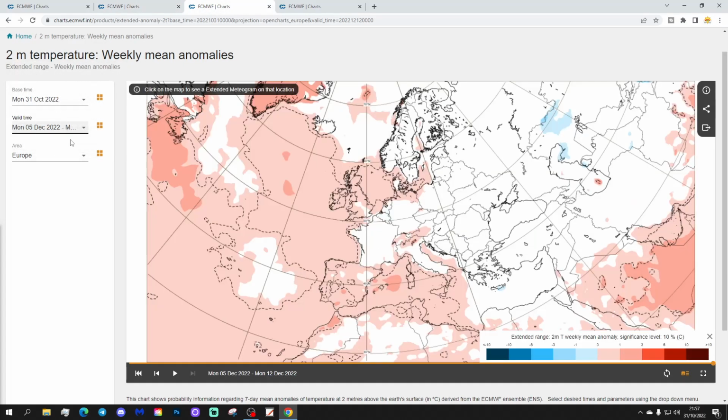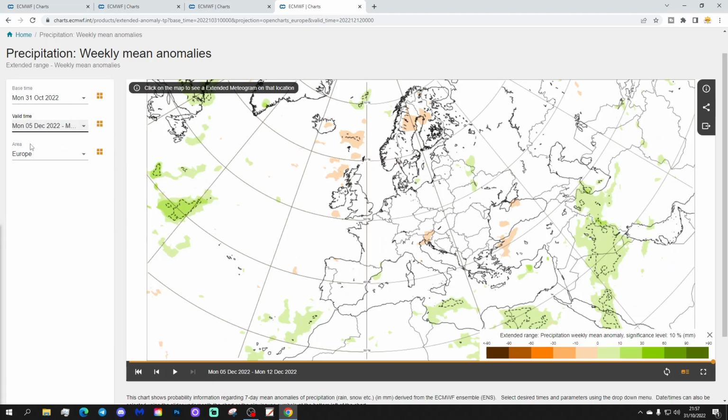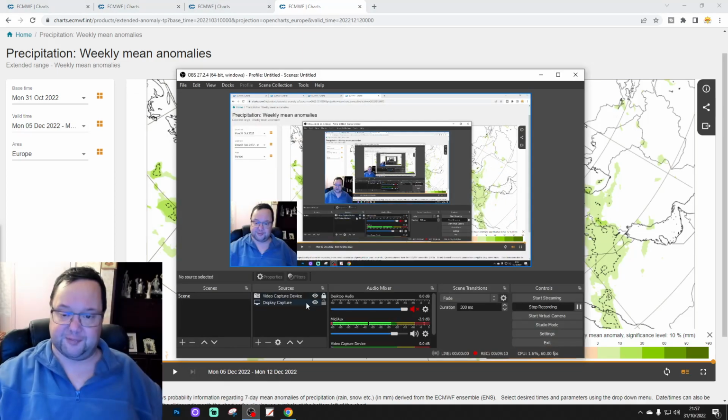The temperature anomaly, a little bit above average for far Western Europe, otherwise no signal. Precipitation anomaly, again very weak signals. You can see it's a little bit drier though through here. That might be indicating a little bit of blocking. But it is 6 weeks away. It's a long way out, so I don't think we ought to get too excited about that.